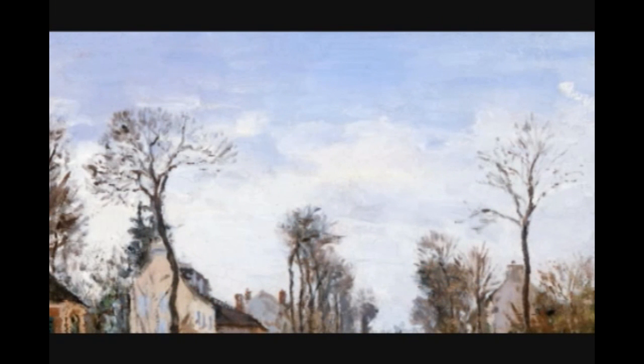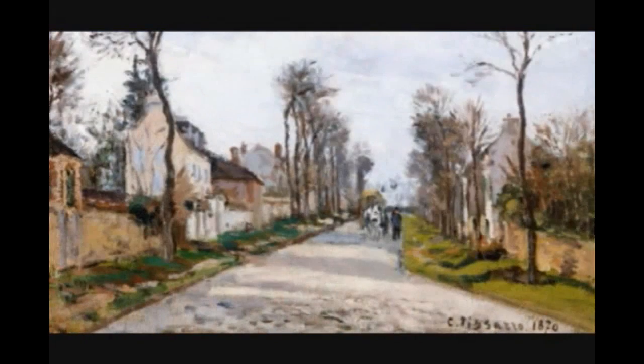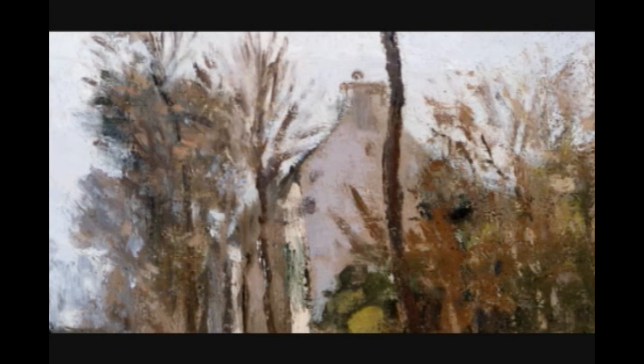Pissarro moved to Louveciennes, a village outside Paris, about 5 miles from Versailles, in 1868. He stayed there for 2 years until the Franco-Prussian War prompted him to leave France for London, where he met his friend Claude Monet, a painter who shared his interest in light and atmosphere.